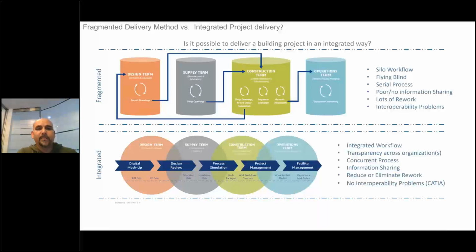On the top section here, you can see this is a Dassault Systèmes slide. You can see what happens when you have these different silo processes and broken processes in the BIM process. In the lower image, you have a more integrated process where information is flowing through the different contributors throughout the entire design and construction lifecycle.